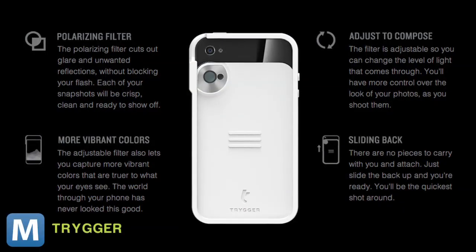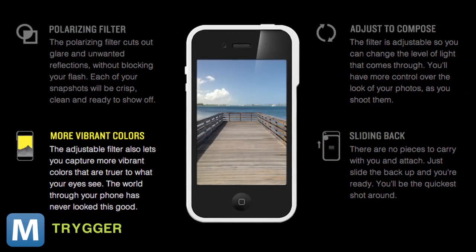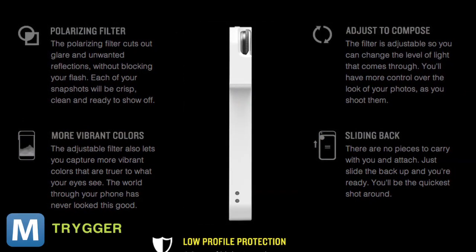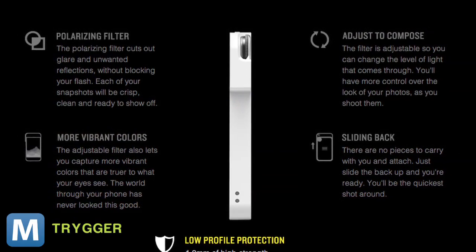With the case, you point, slide the filter on, adjust to get the optimal amount of light, and then shoot. And with the 1.8mm of polycarbonate protection, it's still low profile enough that you won't need to carry a separate camera bag for your phone.